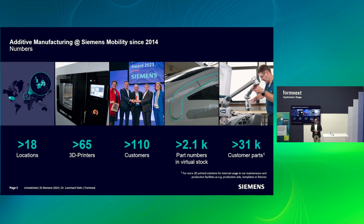So just a few more numbers, facts, what we did in the 10 years. Within Siemens Mobility, we have a network of more than 18 locations globally that are dealing with 3D printing. The focus, as you can see, is still Europe. Within Germany, we have a lot of important sites. I will give you some more details on that in 1 minute. And globally, we have more than 65 printers, but also sites with specific additive manufacturing know-how.